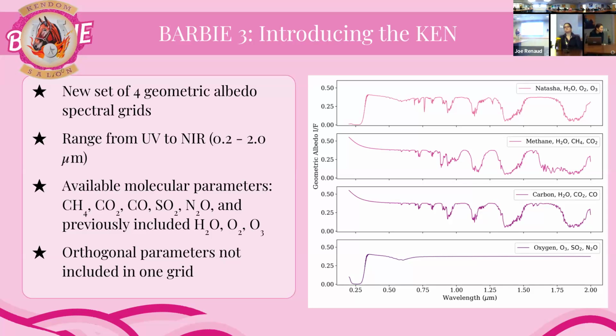So each of these grids can be used to study either the molecules of interest or to probe a wavelength range of interest, since each of these is active in different places, such as using the oxygen grid to probe the UV. And because each of these have the same 3 bulk parameters combined with different molecular parameters, we can actually also do multiple retrievals across grids and combine the results together to make one Frankenspectrum, in theory.